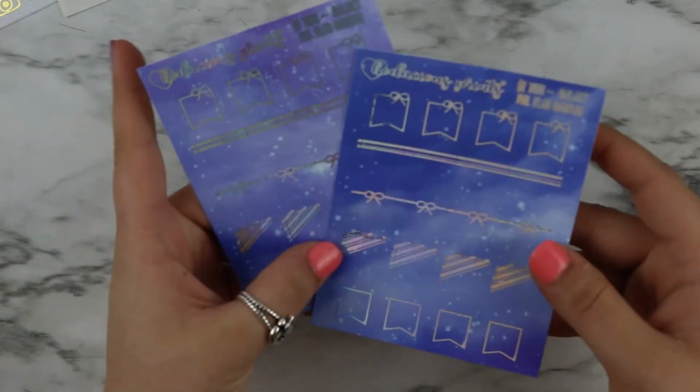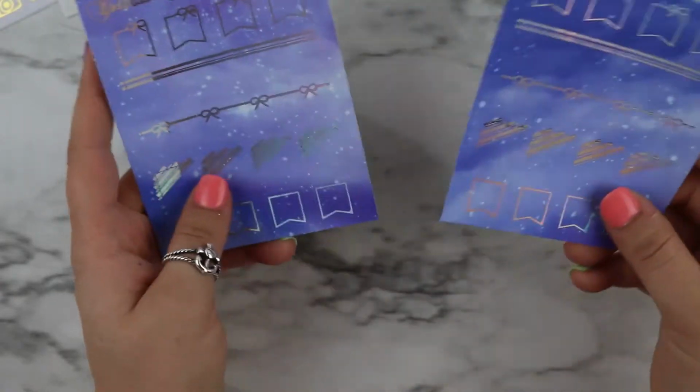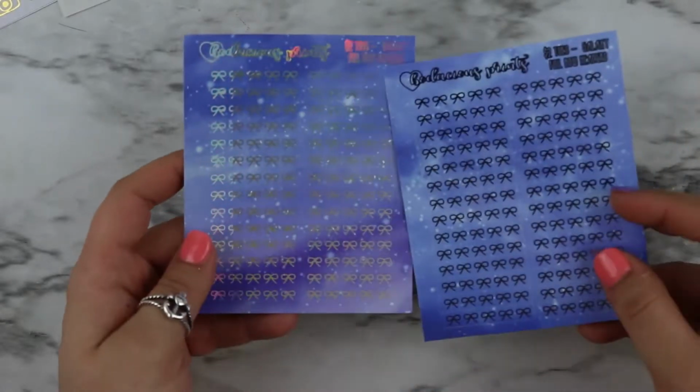And then I got, oh, I got 2 sheets. Okay, apparently I just got 2 holographic. I'm going to have to ask her about that. So you got 2 holographic. And then I got my bow headers, silver and holo. So there you go. So pretty.